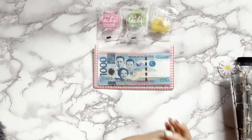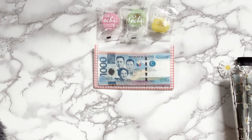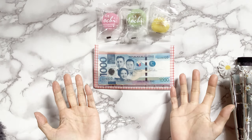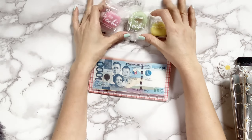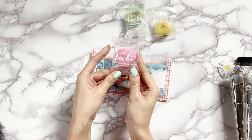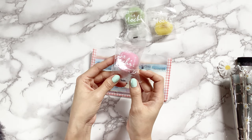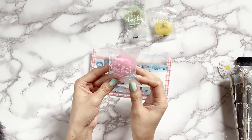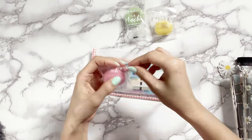So today is another cash stuffing video, and this is the second for the month of July. As you can see, I have my cash here and also some snacks. This is called mochi, a Japanese style glutinous rice cake. I love glutinous rice, so I want to try this today.